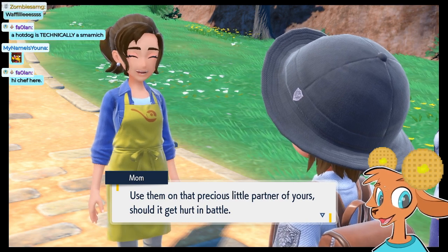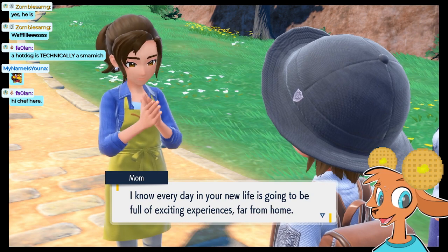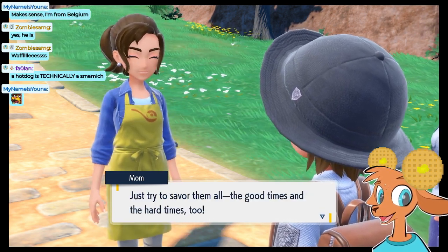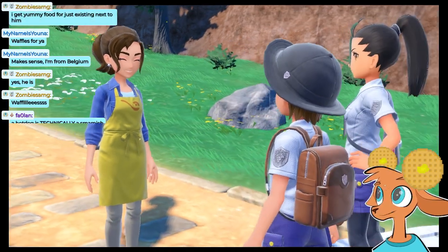Use them on those precious little partners of yours should they get hurt in battle. I know that every day of new life is going to be full of exciting experiences far from home. Just try to savor them. The good times, the hard times too. But if you ever want to come back home, know your bed is always ready for you.